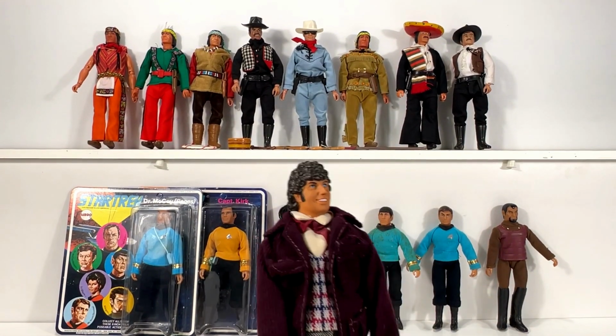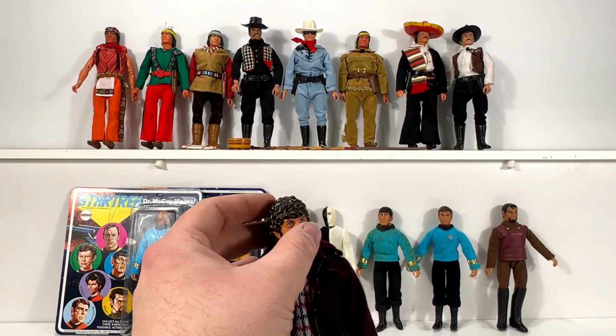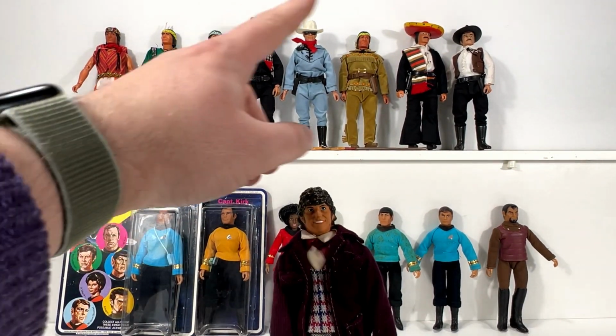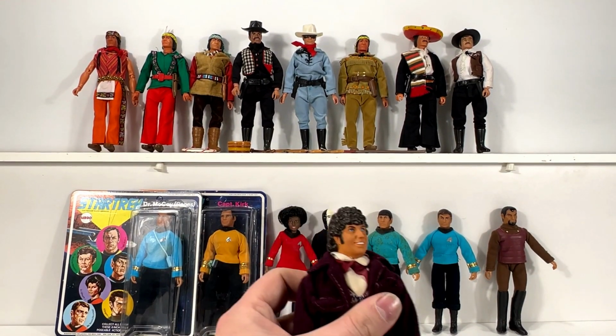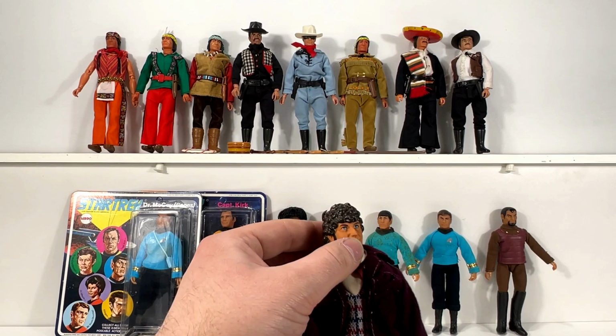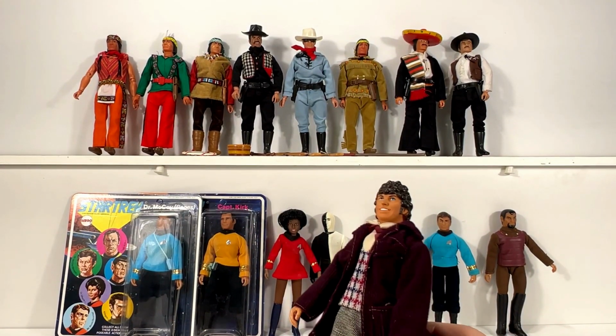And there you have it. That's the figure itself. Again, stunning condition. I'm guessing this probably came from the same collection as the Lewis Marks Lone Ranger figures. But yeah, there he is. And he is complete as well.